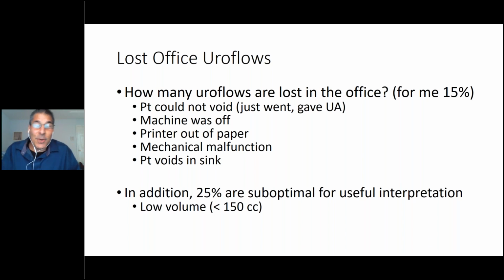And then in addition, 25% of these flows, they're really not good enough. They're low volume, less than 150 cc's. So you'll get paid for it, but it's not very useful.